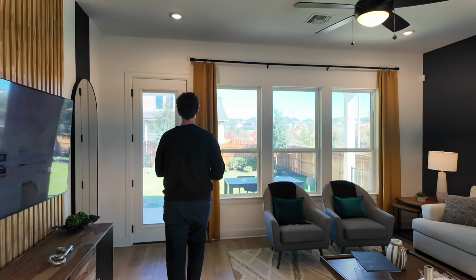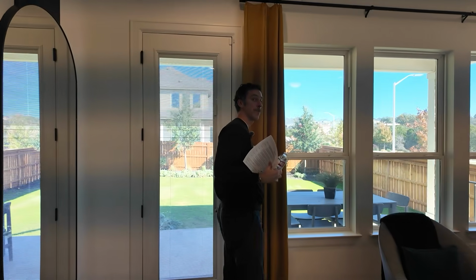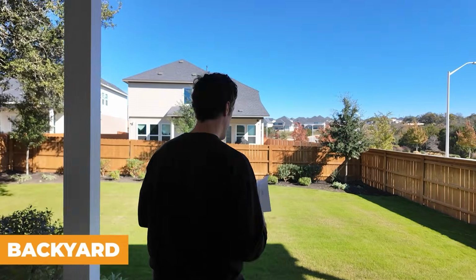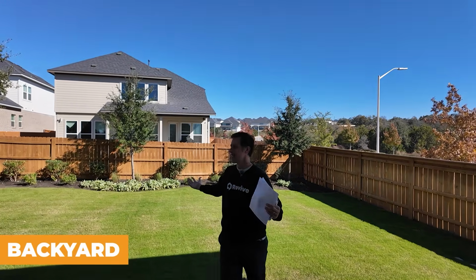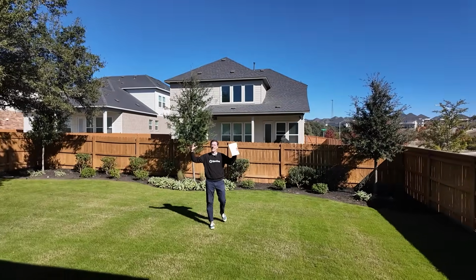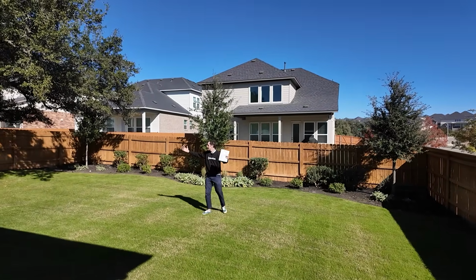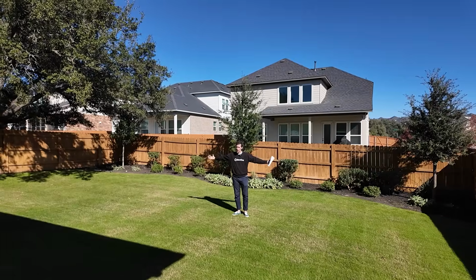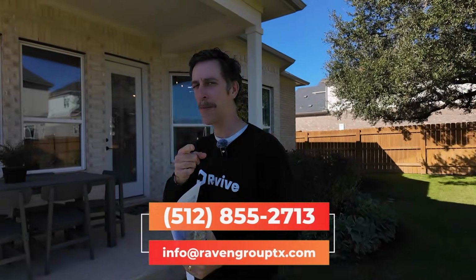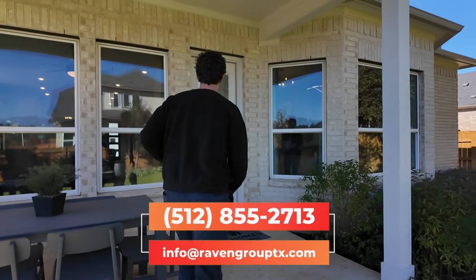So let's take a look at the backyard here. Obviously you definitely get a full-on backyard with these homes. So, covered back patio. And I mean, look at this, guys. This right here is why people move to Texas, all right? You got a big open backyard. You could play football back here. Nice big house in a safe neighborhood in a great school district. This is why so many people like you guys call us every single day.